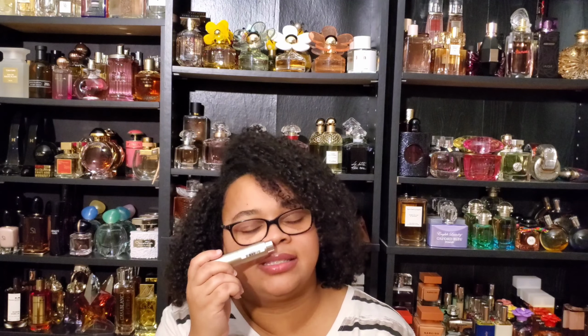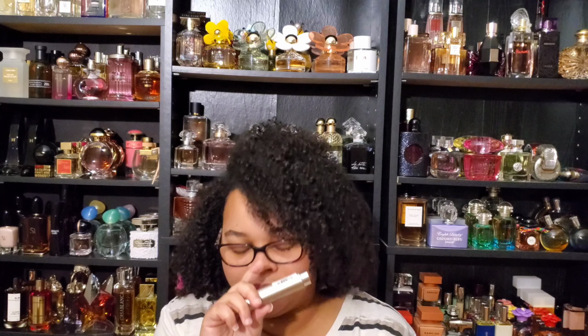Boucheron Ambre d'Alexandrie. This is one of the best perfumes I've ever smelled from Boucheron. But it costs so much. I love it so much though. So don't be surprised if you see me end up with it.